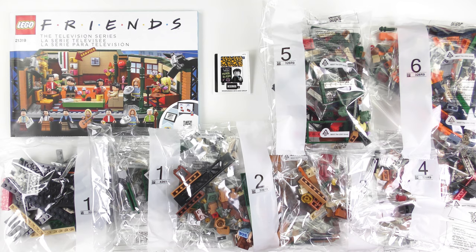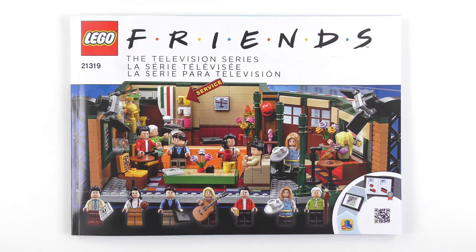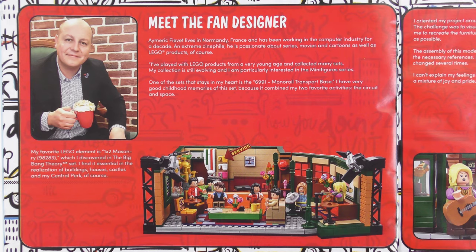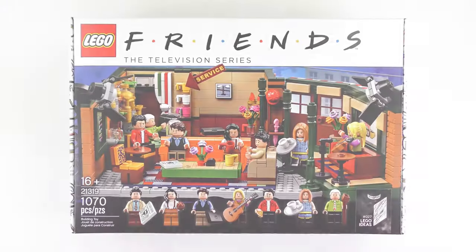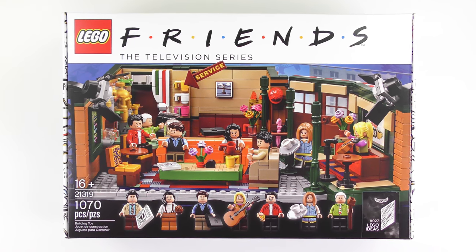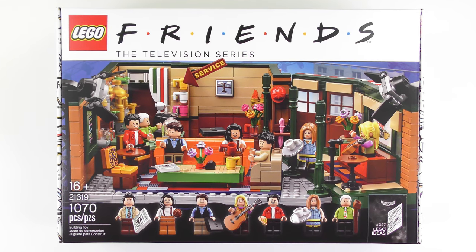Here's everything that came inside the box. We've got 7 bags of LEGO numbered for stages 1 through 6, a 164-page instruction booklet which also features cast bios and some information about the fan designer, and although we don't often get stickers inside LEGO Ideas sets, we do have a mercifully small sticker sheet. Mrs. H is the big Friends fan in the Herbert household, so today she's going to be doing the build, and we're going to roll this up into a 2 minute and 37-second speed build!